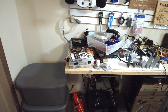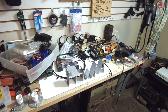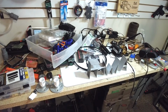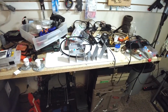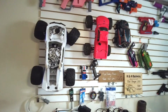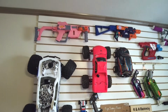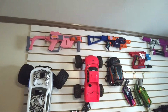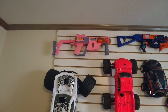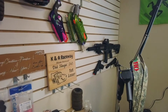So moving on, my messy workbench, a little bit of everything on here. I solder on here, I work on my RC cars, I work on Nerf, whatever, you know, hits me that day, I'll work on it. Up here is just a lot of different stuff. I've got some of my RC cars here, Nerf blasters, got my FDL 2X. Then I have my airsoft over here.